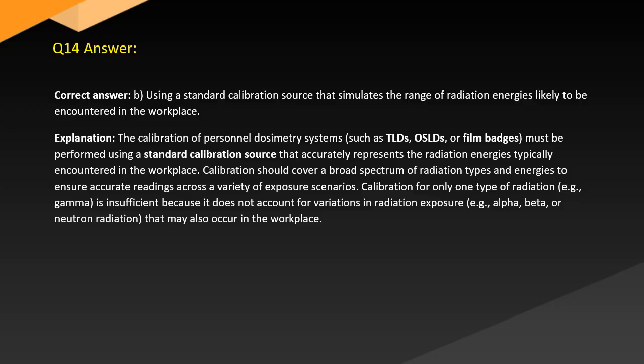Answer. Correct answer: B. Using a standard calibration source that simulates the range of radiation energies likely to be encountered in the workplace. Explanation. The calibration of personnel dosimetry systems, such as TLDs, OSLs, or film badges, must be performed using a standard calibration source that accurately represents the radiation energies typically encountered in the workplace. Calibration should cover a broad spectrum of radiation types and energies to ensure accurate readings across a variety of exposure scenarios.